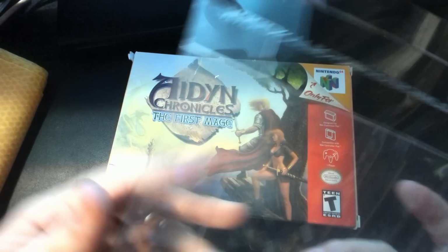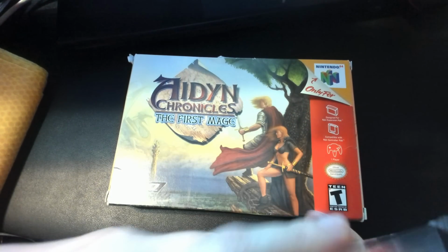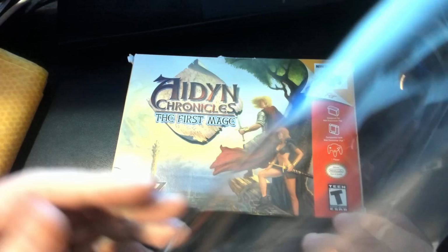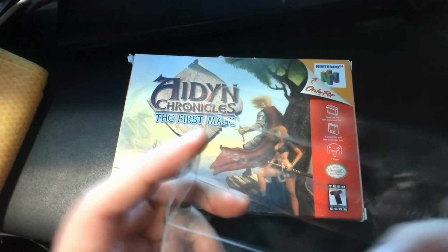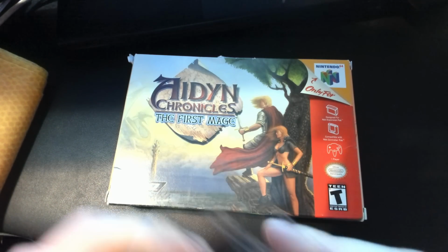The thing that really holds it back is the combat is excruciatingly slow, very slow. I'd actually recommend, if you're the type of person that does emulate, I hear the game is quite decent if you emulate and speed the game up, like put a higher speed on it. Because believe me, if you haven't seen this game before, it is very, very slow.